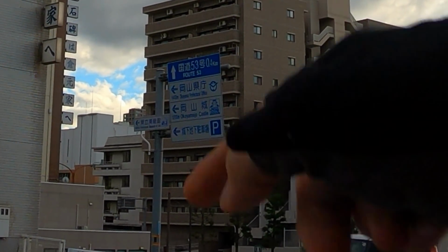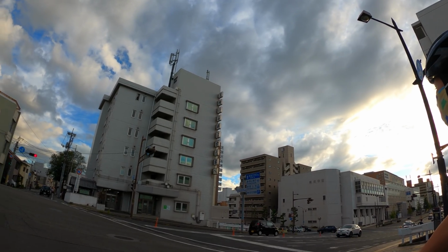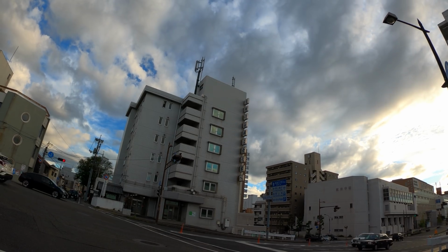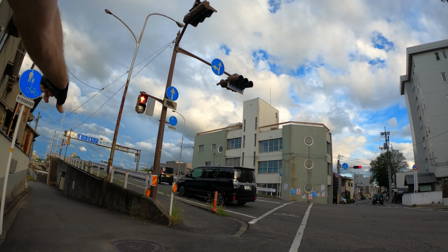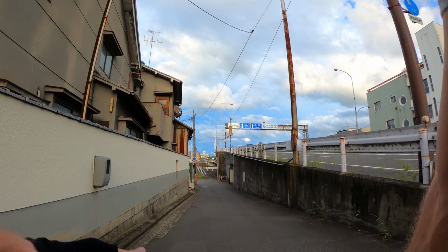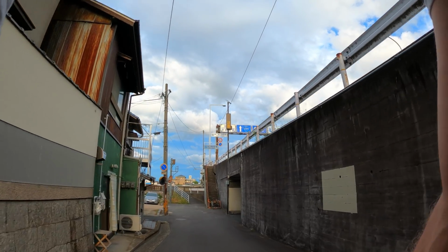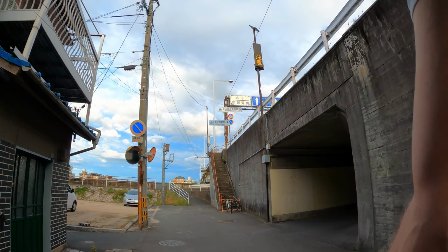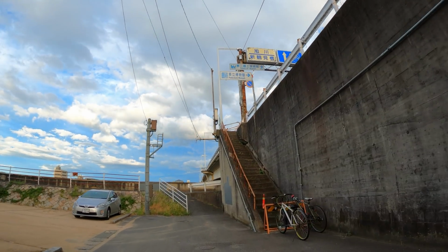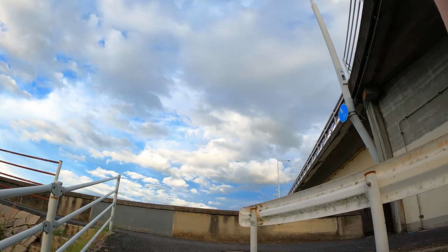There we go. We got a sign, Okayama Castle, straight ahead. It looks like we overshot it a little bit. And oh, looks like there's a big river path there. Yeah, actually, come to think of it, this river should go all the way to the castle. So let's go this way. The river paths in Japan usually never disappoint. So let's hop up here and let's see.